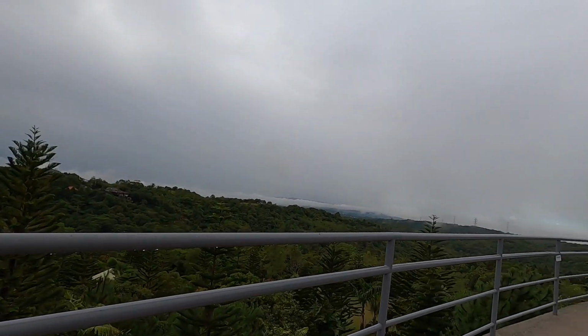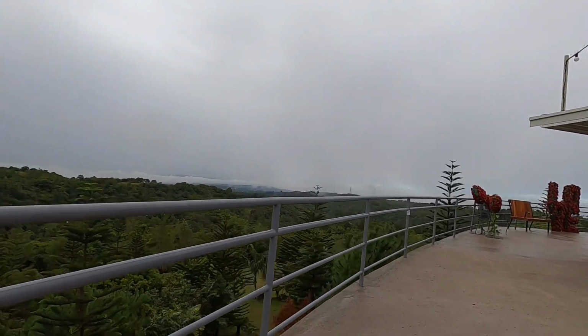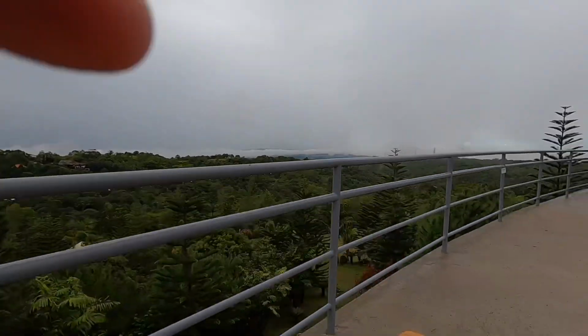So that's it. End of ride review here at Tenai Highlands Coffee, which has a fantastic view. What it's designed for, it's just about perfect. I want one. I would love to have one and trail it all over the place. It's one of the best bikes I've ridden on a trail.